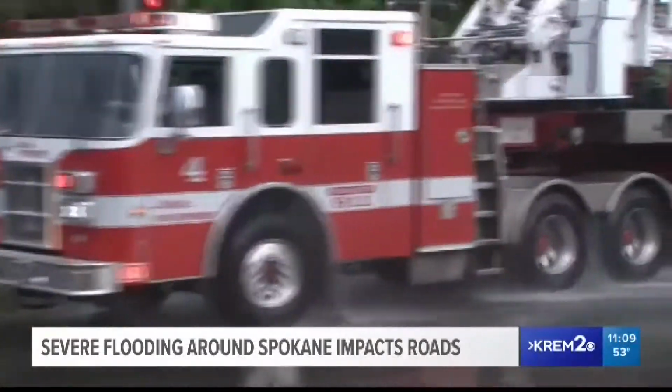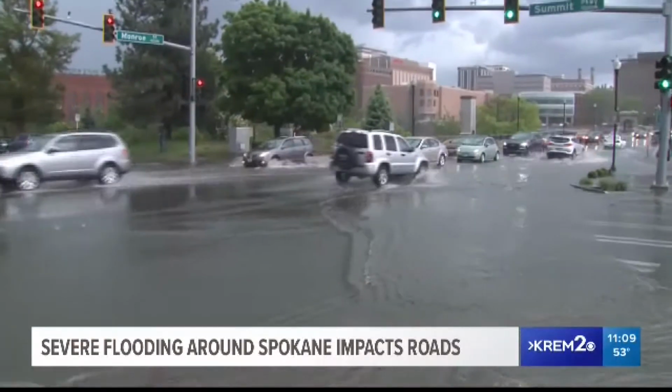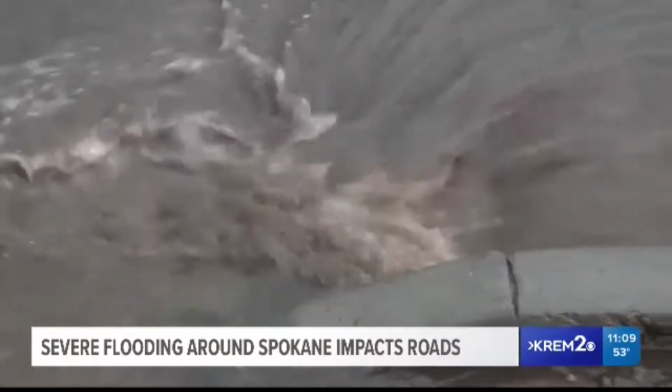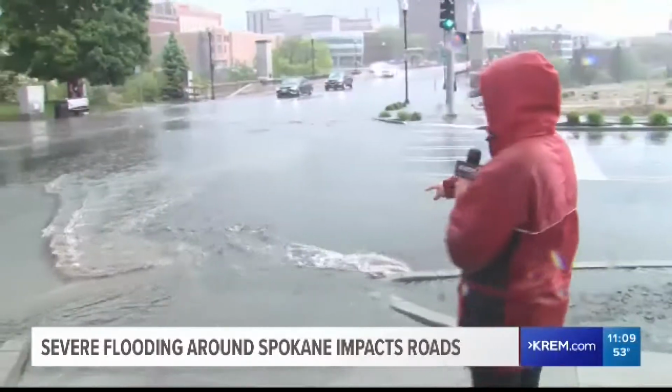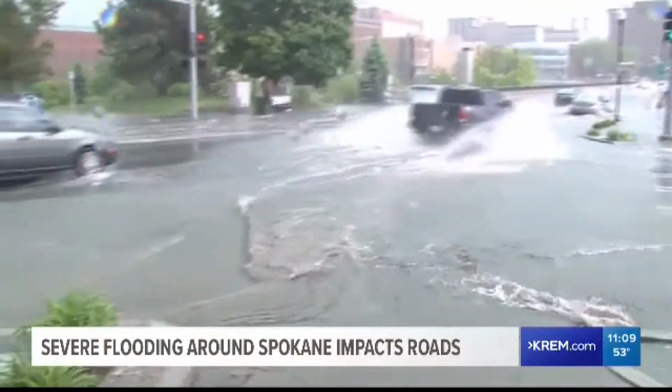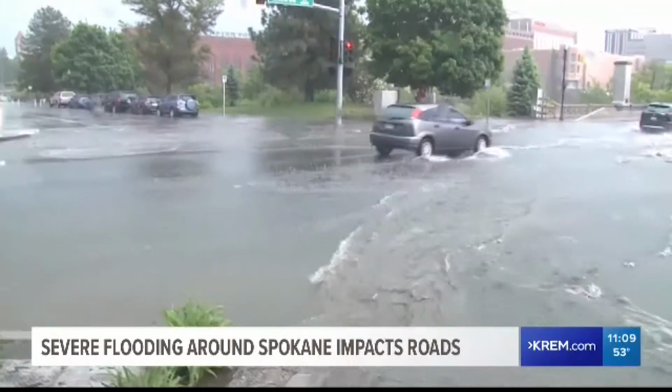We were at My Fresh Basket in Kendall Yards at about 5 p.m. when the downpour flooded the streets in a matter of minutes. Look at this, the crosswalk. This is not safe to walk through. Take a look at these cars here. They're driving through Summit Parkway at Kendall Yards onto the Monroe Street Bridge.